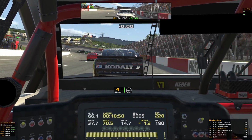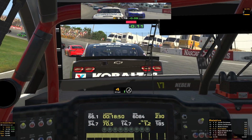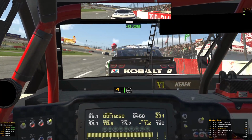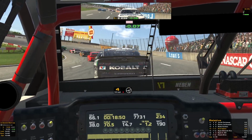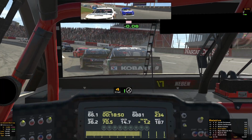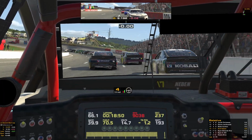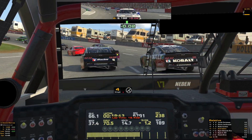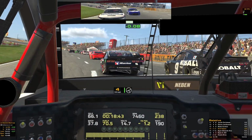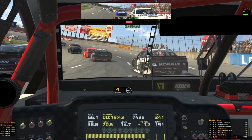Alright, so settling in 14th place right now. We're going to run just a bit higher up the track. It's going to open that inside up on entry, but I think it's going to be better on the tires in the long run. Just biggest thing is not overdriving the entry of turn 1. It's easy to overdrive the corners.